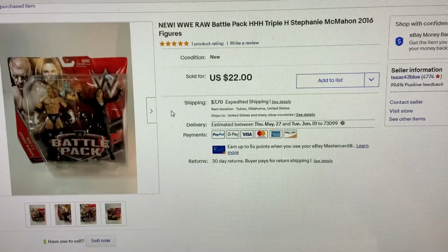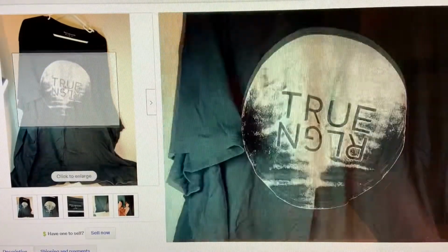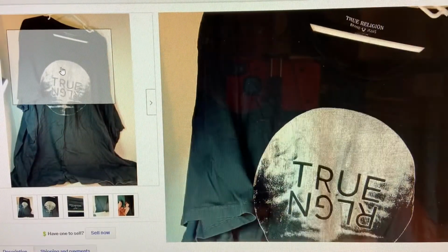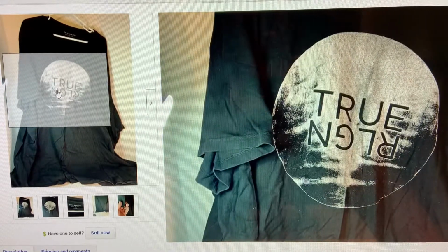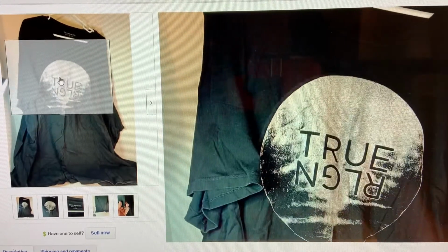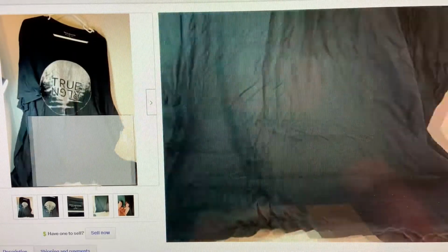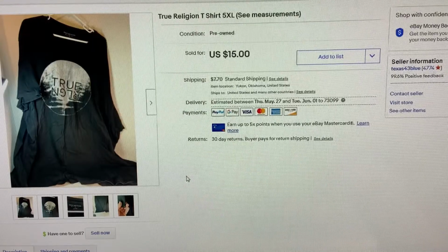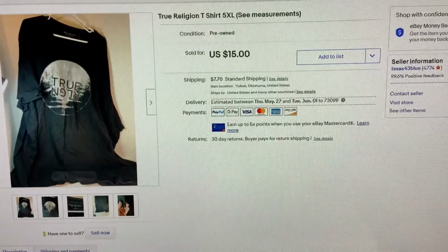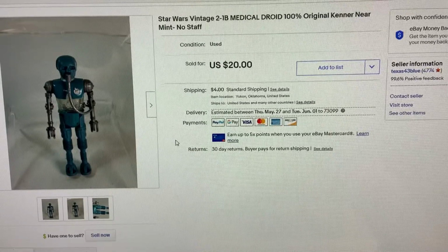On Thursday, I started off with a sale of a True Religion shirt. Picked this up on the 7th at a yard sale where I bought a bunch of clothing and Jordans. I'm selling the clothing, I'm not selling the Jordans. This is a True Religion shirt. It is 5XL. I paid $2 for this. I sold it for $15 plus shipping. My profit was $13.19.